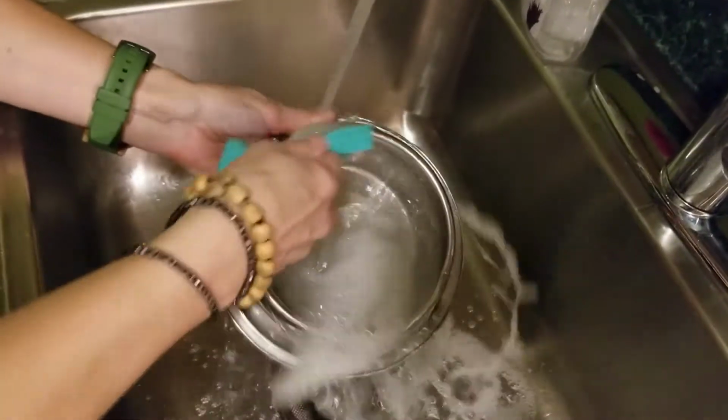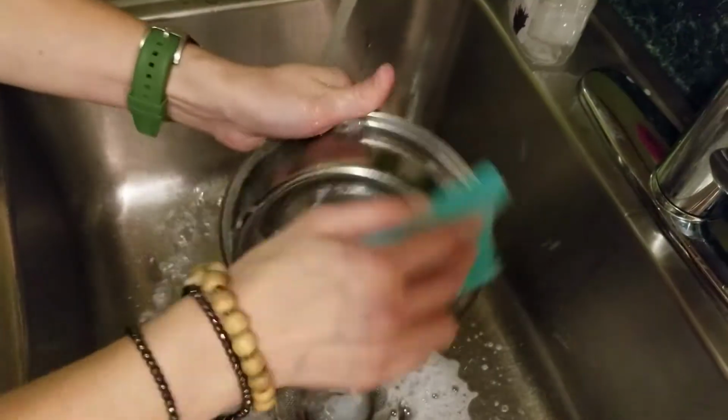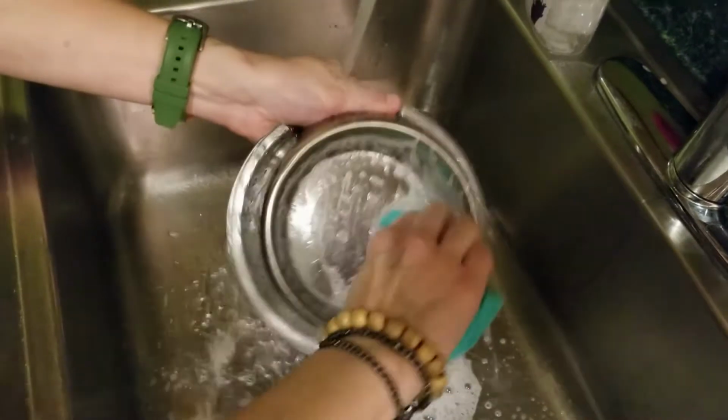they are very easy to clean. All you have to do is run them through the disinfecting cycle of your dishwasher once a day, or if you don't have a dishwasher, or like me, your dishwasher is 19 years old and doesn't have a disinfecting cycle, just wash them with hot soapy water every night, and then once a week you want to soak them in the diluted bleach solution for like 10 minutes, and then you can wash them.